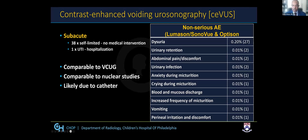These adverse events are comparable to those of voiding cystourethrography, which is the commonly used conventional method in children, and also comparable to nuclear studies for vesicoureteral reflux. And again, it has been described that these symptoms are likely related to the bladder catheter that we place in order to perform intravesical injection of the ultrasound contrast agent.